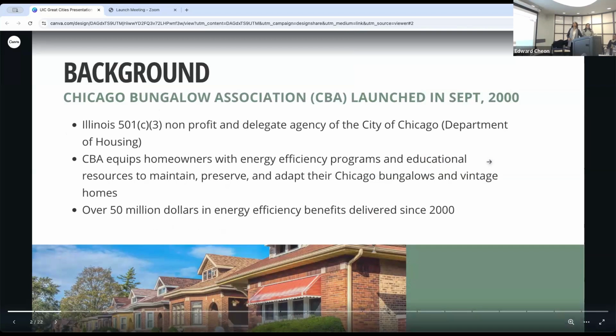So just a little bit about our organization. We're a 501c3 nonprofit and a delegate agency to the city of Chicago. We came around in the year 2000. We equip homeowners with energy efficiency programs, which is a big part of what we do, and educational resources to maintain, preserve, and adapt their Chicago bungalows and other vintage homes. We are the Chicago Bungalow Association.